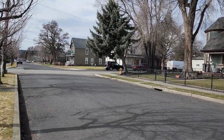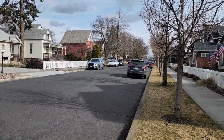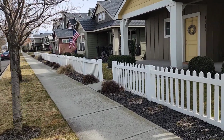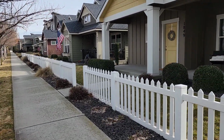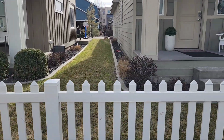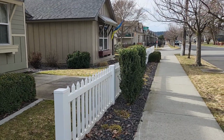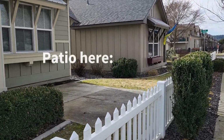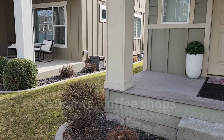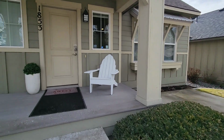This is Bridge Avenue that we're on. These are not Kendall Yards homes on that side, but nicely gentrifying. And you'll see on this side a typical Greenstone development, one of which is Kendall Yards. That's kind of their flagship development here in downtown Spokane, with the white picket fences. And these are some single family homes. There are townhomes on either end here, and there are apartments also in the development. There are not a lot of single family homes here.